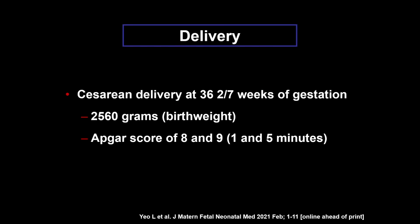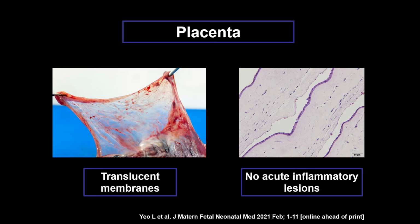The patient delivered a viable neonate weighing 2,560 grams with APGAR scores of 8 and 9. Examination of the placenta showed translucent membranes and no acute inflammatory lesions or phenocitis. 2 months after delivery, the patient and neonate were doing well.